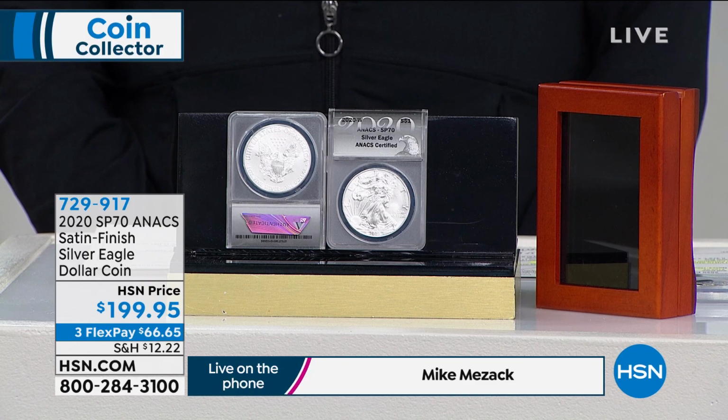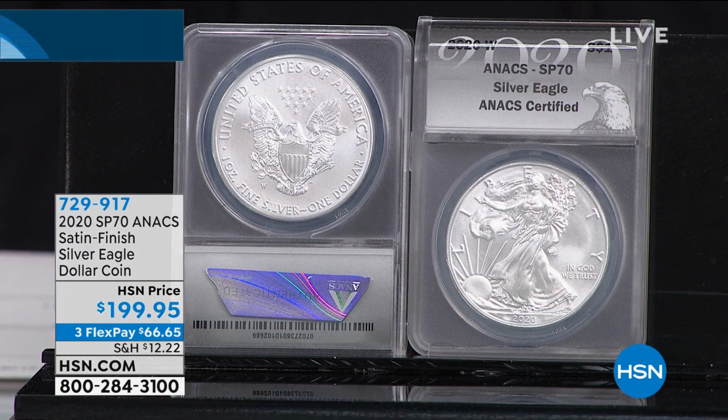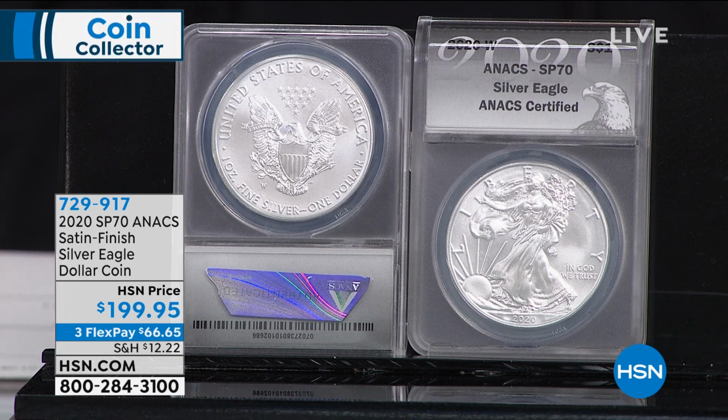For us to be able to get these is truly spectacular, and when we get them, we're going to basically sell through every single solitary one of them. Oh yeah, no doubt about it.